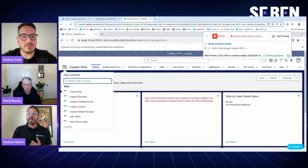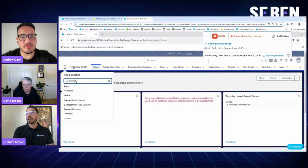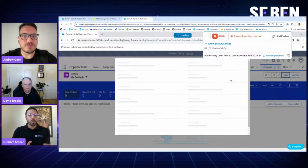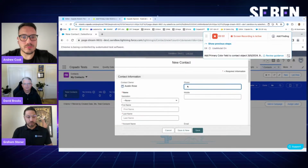But what I'm going to do, we're going to say that we added a pick list to my contact record, which I did. And it's a primary color pick list. I was trying to find something simple. I'm not the most imaginative when it comes to examples like that. But what I'm going to do now is actually just walk through the process that I would normally do if I were actually manually testing this.